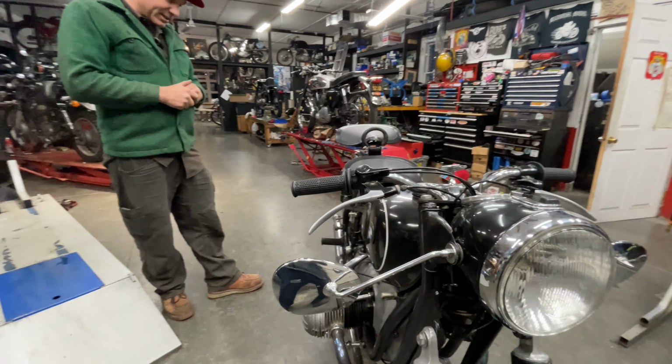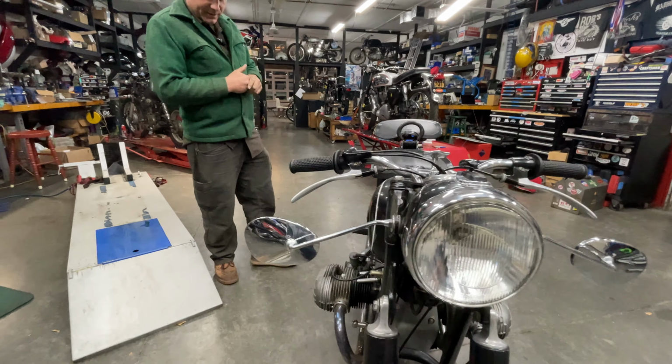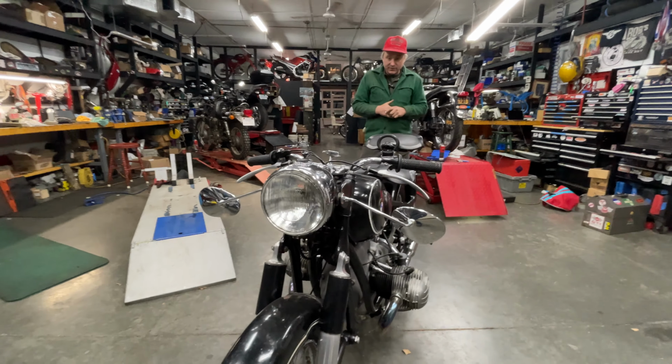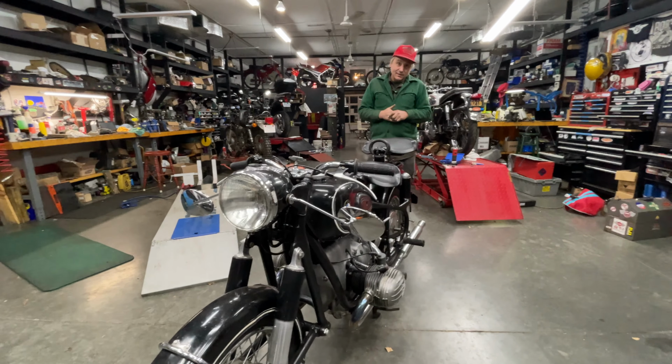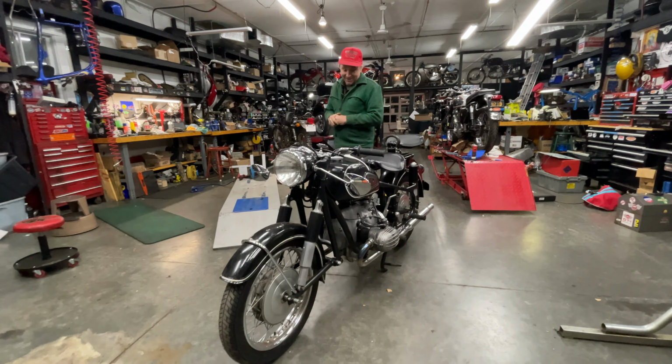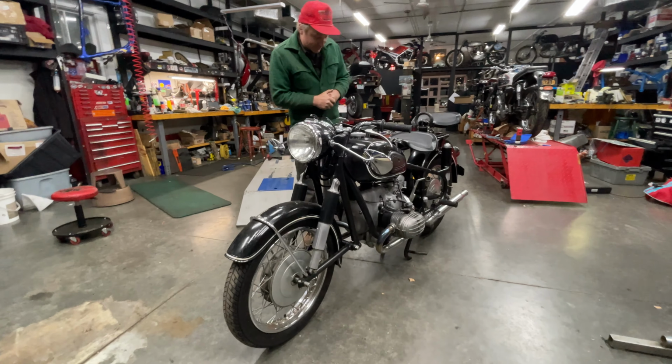When we get this thing running for good, we will definitely put some running videos of it up on the Shorts feed, so check back here often. We'll be going to cameraman Todd's house, and yes, this will make it into next year's calendar. We'll definitely get it over to Todd's house for some shooting.